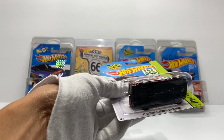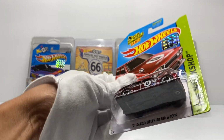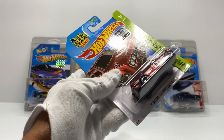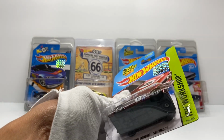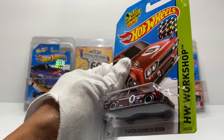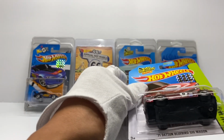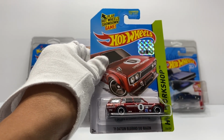And the number 3 aspect, guys, is that this car is immaculate. I mean, the car, the blister. I am the second owner of this car. The first owner pulled it out of the master set, but you can tell the condition of this car. It just has not been in circulation. The card is crisp, corners are perfect, the blister is immaculate. There's no paint rub at all. It is a prime example of this car. Museum quality, to be perfectly honest, guys.